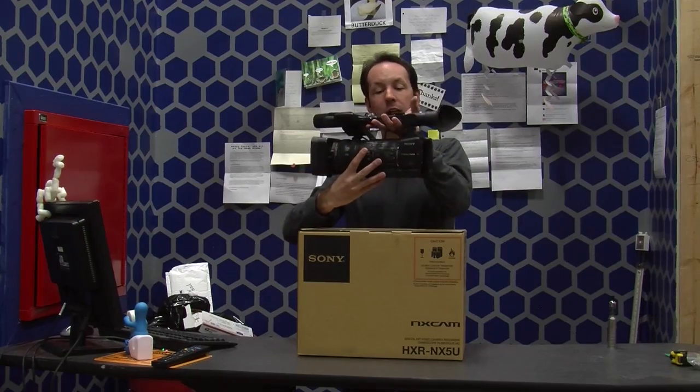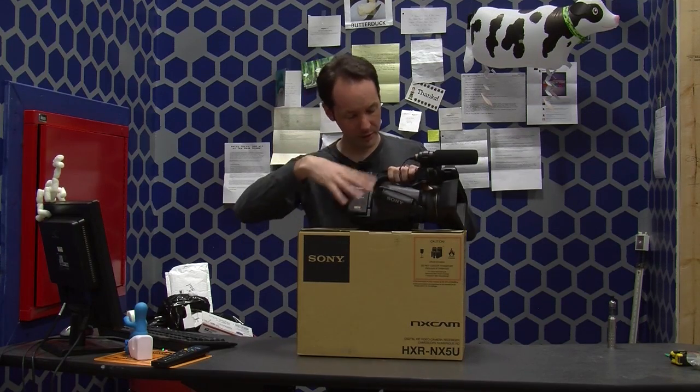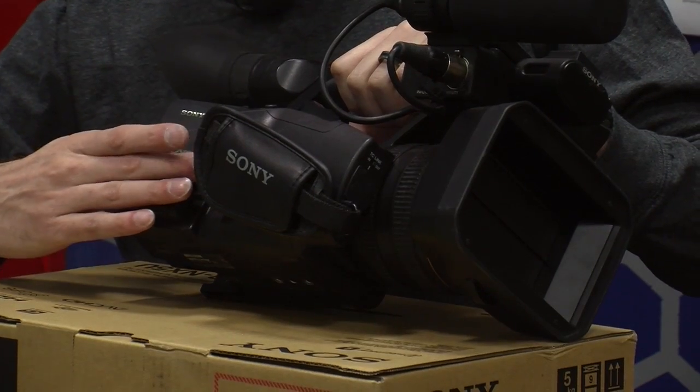This is our Sony NX5 camera that we have used and abused for many years. Now, here's the extra parts that come on it. Because the camera itself is several thousand dollars. It's not by any means an expensive camera. It is made of awesome.